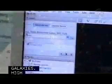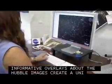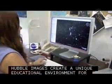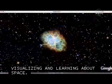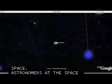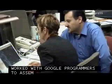High-resolution imagery and informative overlays about the Hubble images create a unique educational environment for visualizing and learning about space. Astronomers at the Space Telescope Science Institute worked with Google programmers to assemble a tapestry of Hubble images for the desktop planetarium program.